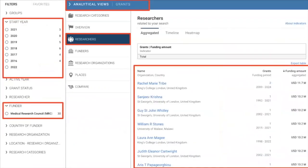Lastly, we can analyze the awarded grants by researchers and identify potential international collaborators to help make inroads with global funders and strengthen our funding applications.